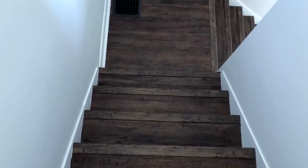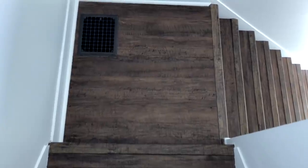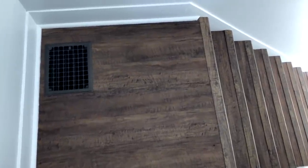I couldn't decide on a color for the vinyl floor for the longest time because I just did not know. Should we go warmer? Should we go cooler? Should we go grayer? Should we go darker, lighter? It's really difficult to choose.